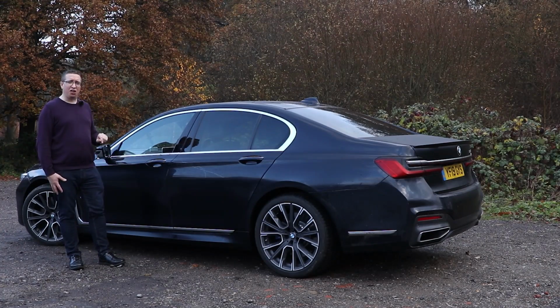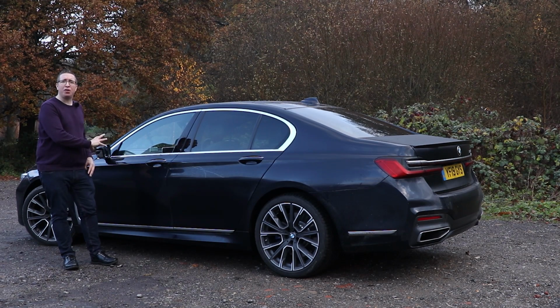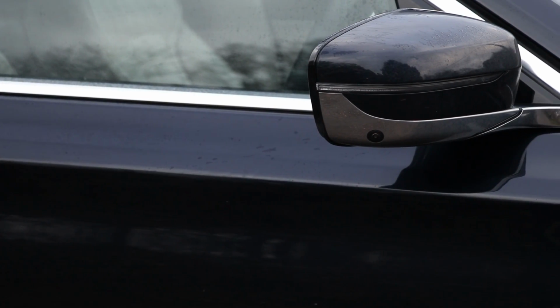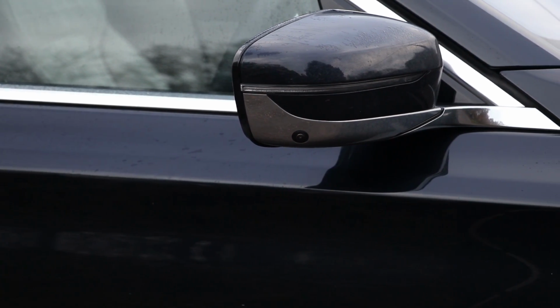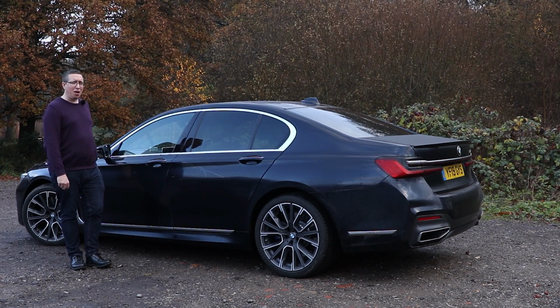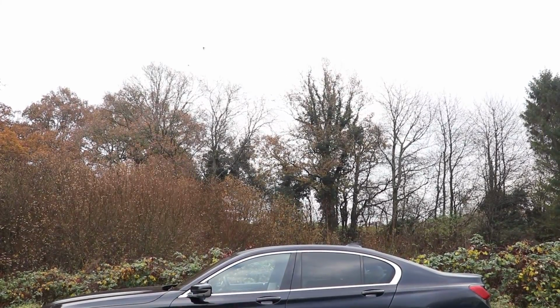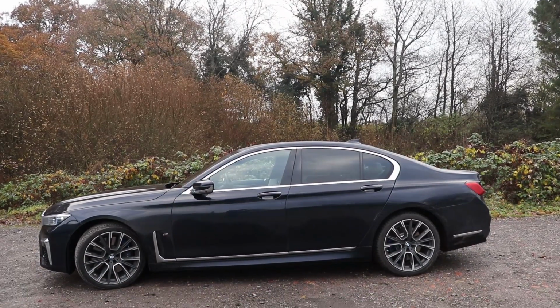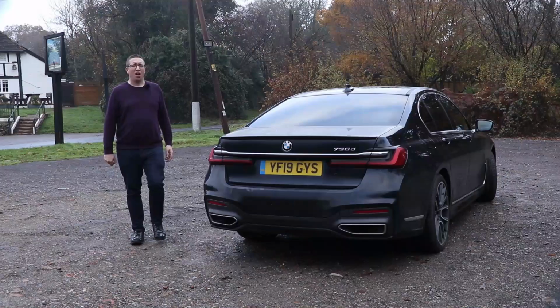We've got privacy glass in the back. Up on the wing mirrors as well, we've got another small camera which is part of the 360-degree camera set, which we'll have a look at later on because it is very impressive. Small details such as the M badging, but overall from the side, yeah, I think they've done a good job, and you'd feel very special being driven around in this.